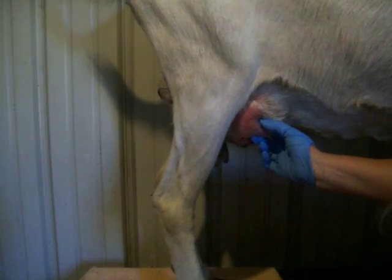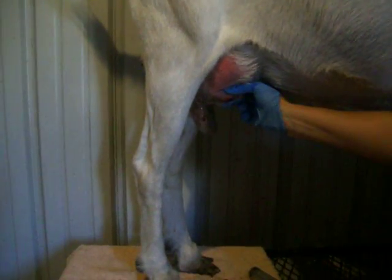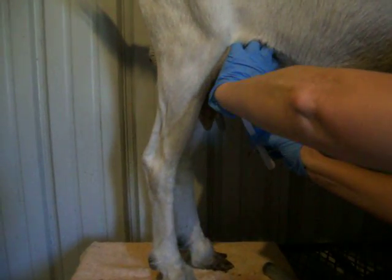Careful. Right here, where it's already opening up, but there's a big blood clot. I'd use that area rather than take the chance of cutting those big veins that are there. If you cut one there, she'd bleed out. I'm just going to hit this on there. It's already open.